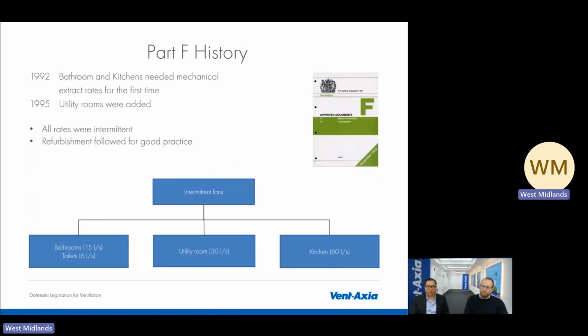The history of Part F. Part F of the building regulations were introduced in 1992, with a revision made in 1995, which added utility rooms. It stated that new dwellings must have mechanical ventilation installed within wet rooms, which are defined as kitchens, bathrooms, and toilets. Ventilation of choice back then were intermittent extract fans, which allowed the moist and stale air to be extracted, with air being replaced by infiltration and background ventilators.